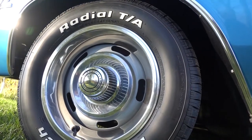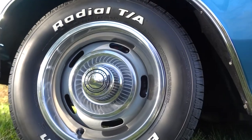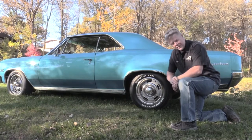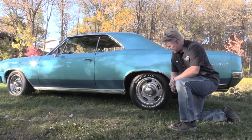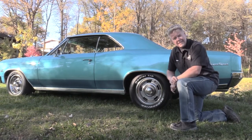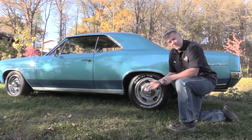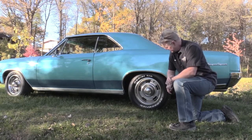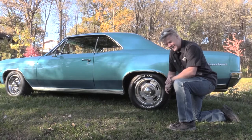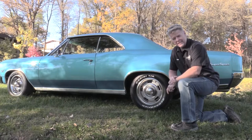We did stay with the original SS style wheels, the rally wheels. Beautiful chrome trim rings, and of course the stock center caps. And for an old school touch, Rick requested that we put on the BF Goodrich radials, which was a very popular tire back in the 70s and the 80s. So we went back with those. They fit the car, beautiful look. And again, it just goes back to more of a restoration than a customization.